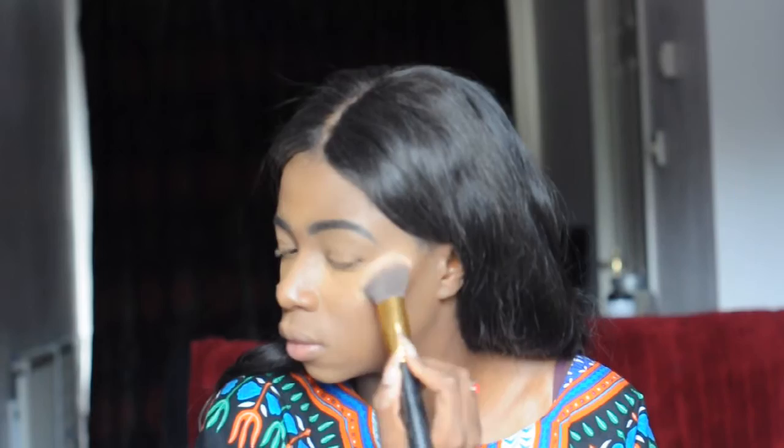So I'm using Laura Geller highlighter, illuminator actually, in Gilded Honey. And then I'm using on top of that Half Baked from the Maker 2 palette, and I'm just using that to give it that extra pop.